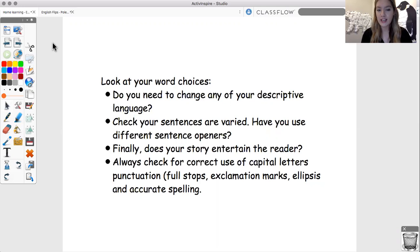And finally, check for those capital letters and punctuation. So make sure you are rehearsing all of the skills that we went over earlier in the week. So we're going to do a final edit to your amazing work to make it even better. Okay, pop me on pause whilst you're going through this process. Okay, really well done for completing that.